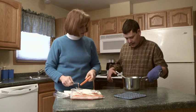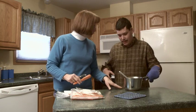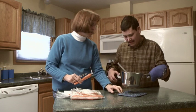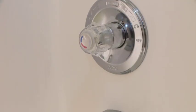That's looking good, Corey. It's kind of hot and you're right by the edge, it could fall off. Why don't you put it here on the hot pad and then it's off the edge and it's not as likely to fall off. Water can burn.